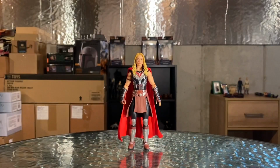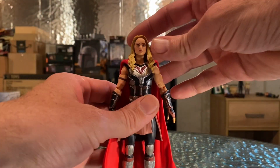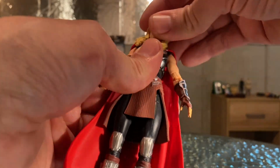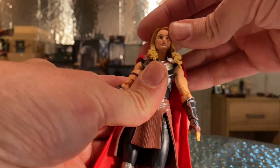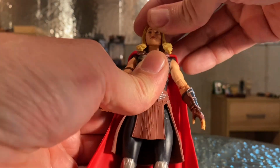But yeah, and that's going to do it for accessories for Mighty Thor. And yeah, let's go ahead and move on to articulation. So for articulation on the Mighty Thor, we get a ball at the top of the neck there. So even with her hair, we get a pretty decent bit of motion there, and that's nice.